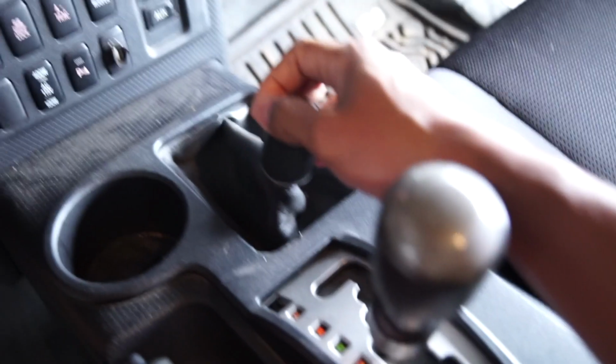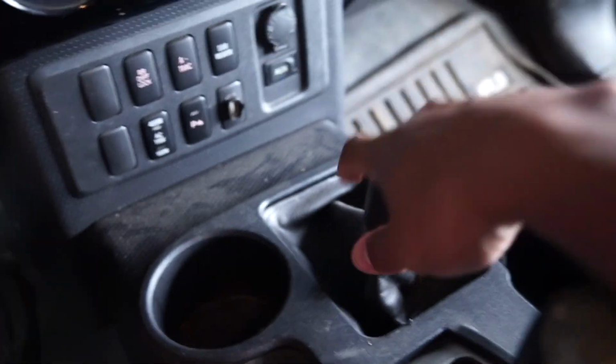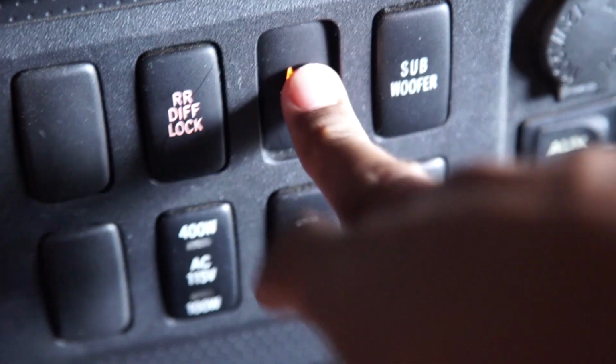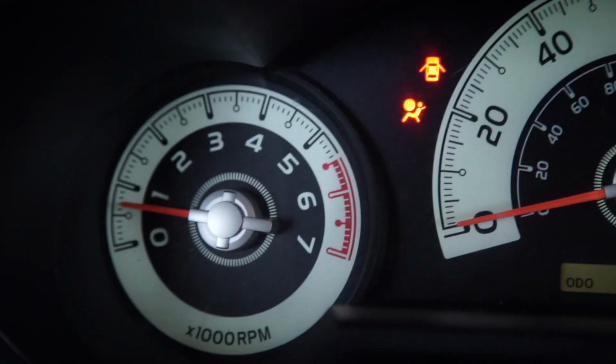When you engage 4x4, the light comes on, but when you take it out of 4x4, the light stays on. It doesn't say it's been disengaged, even though the 4x4 has been disengaged. The A-TRAC system, for those who are familiar with Toyota A-TRAC, the button itself I believe does not work. So you press it and it does not engage, the light does not come on the dashboard. So I believe that's another electrical thing that needs to be taken care of.